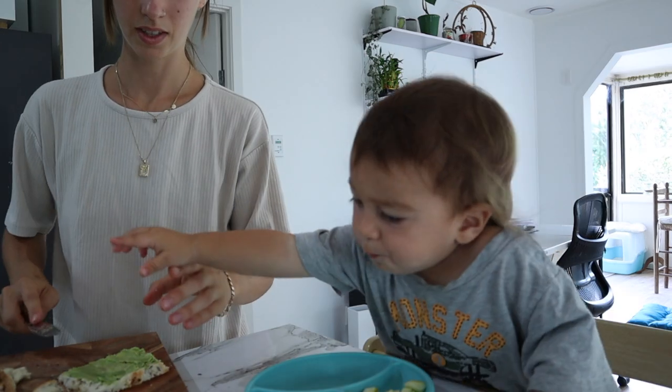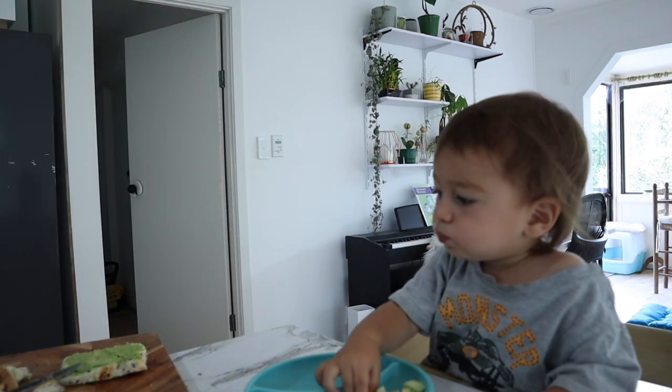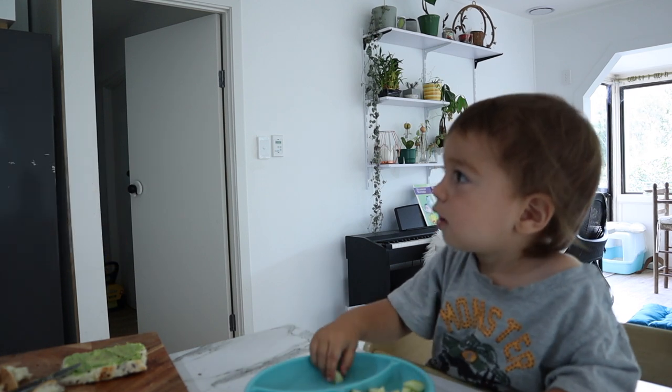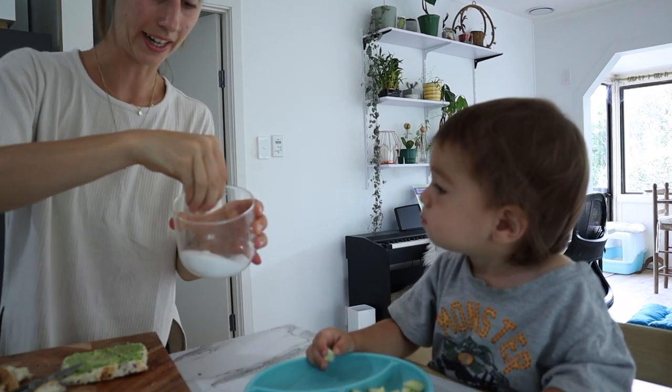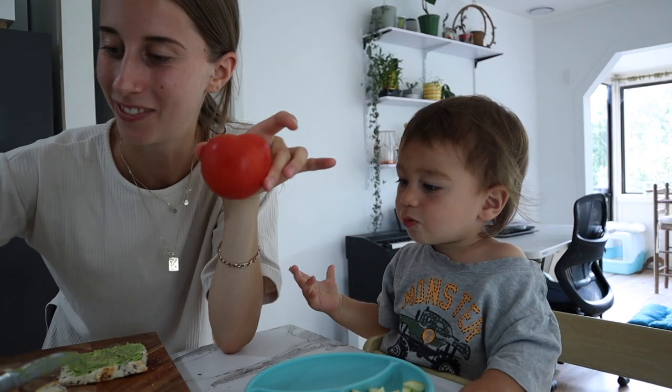Are you going to eat all of those? What about the rest of your yum yums? Do you want to wait until I put the tomatoes on there? Should I crack some pepper? Just a little bit of pepper, and a little bit of salt. Just going to chop up a little bit of tomato.